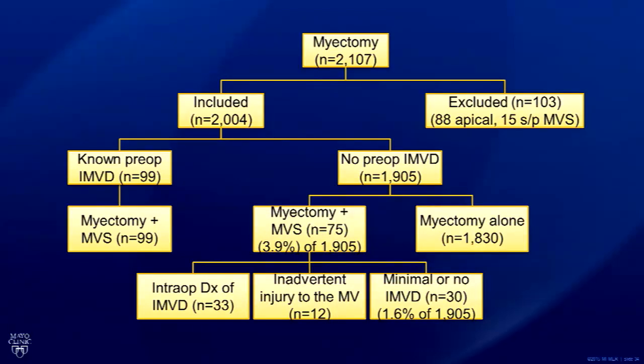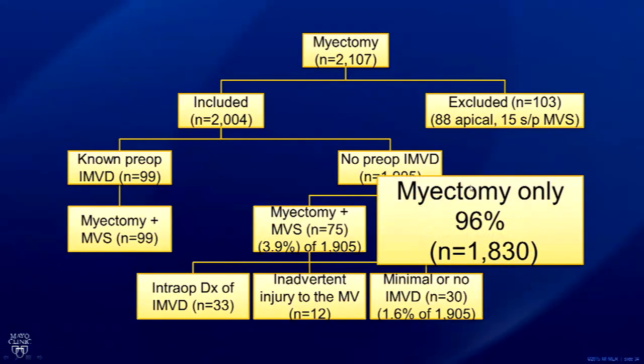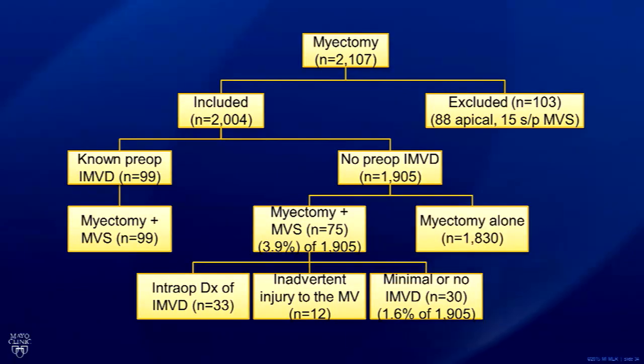And when we looked at a group of patients, about 2,000 patients who had had myectomy, we looked at this group of patients to see how often we had to do something to the mitral valve. And it turns out that we did a myectomy only in 96% of the patients. In other words, in less than 5% of patients did we have to do anything to the mitral valve once we had relieved that obstruction.